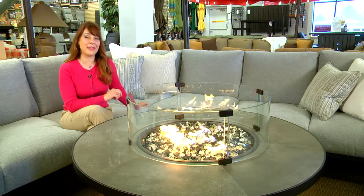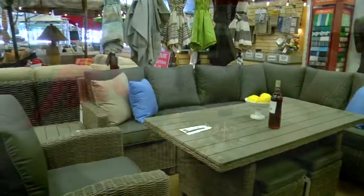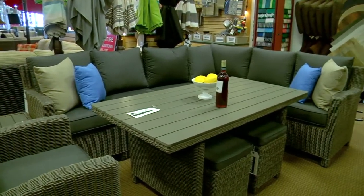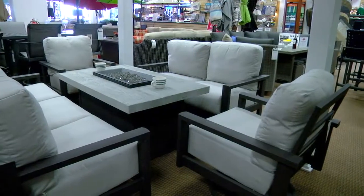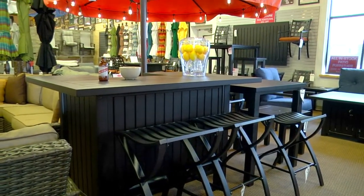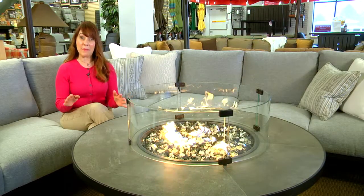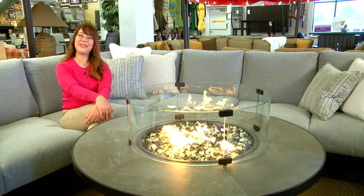We even have some exciting patio furniture from Master's Ease to show you today. If you're ready for some outdoor entertaining with family and friends, Master's Ease has just what you need. We'll be checking out their new patio products coming up. You won't want to miss it. But for now, grab a pen and paper as we get started with the show.